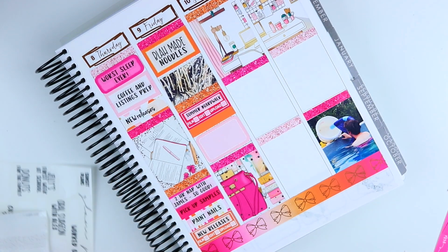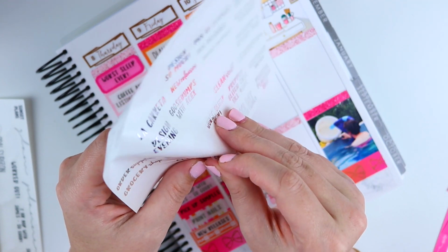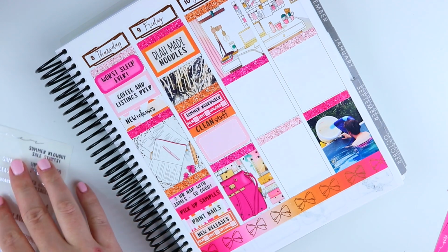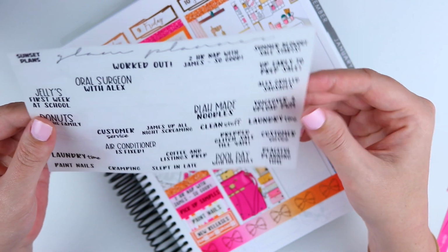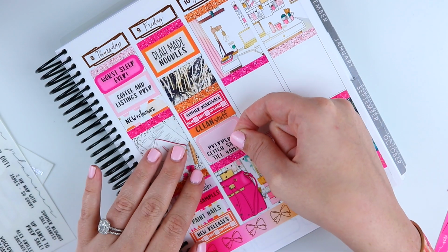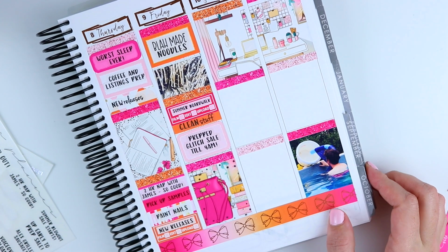Yeah, so I did clean a bunch of stuff and just pick up our room and make sure that everything was nice, trying to be a good little wife. And then I prepped the glitch sale after my family went to sleep. My husband and my baby went to sleep and I stayed up till 4 a.m. getting this sale ready, which was happening the next day.